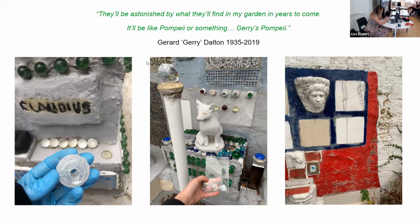And just finishing with this quote, which is the reason why we all refer to it as Gerry's Pompeii, and it gives an insight into how sure Gerry might have been by the end. They'll be astonished what they'll find in my garden in years to come. It will be like Pompeii or something, Gerry's Pompeii.